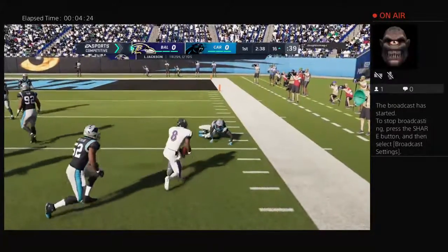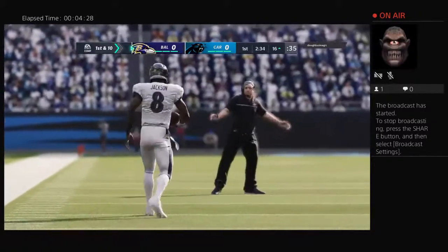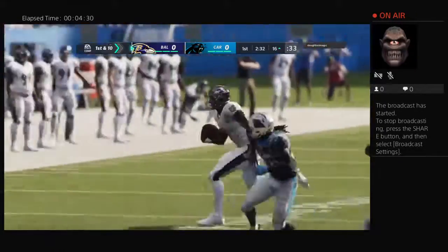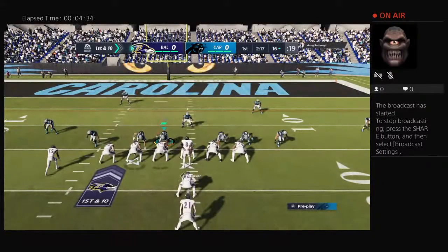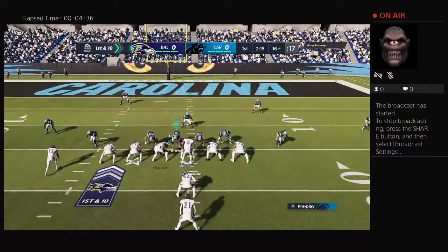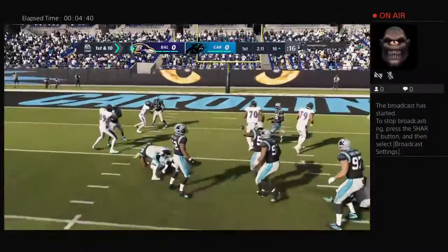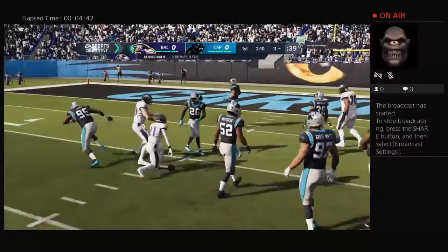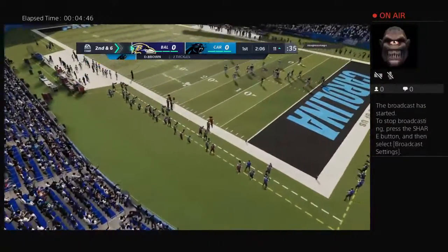Inside the 20 before he's brought down. 12 yards there and a 1st down. 16-yard line. A gain of 12. 1st down, Baltimore. So the ball down to the 16 here for 1st and 10. They run. It's Mark Ingram. And he's brought down just outside of the 10 at the 11. Big Derek Brown making the stop.